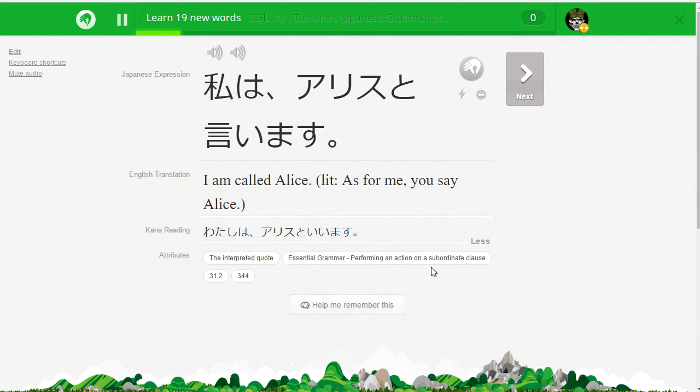これは日本語で何と言いますか？私はアリスと言います。Again, we're doing the interpreted quote. 私はアリスと言います。Okay, that's right.